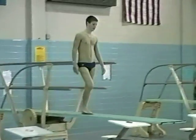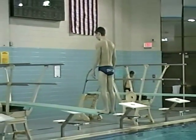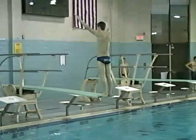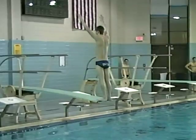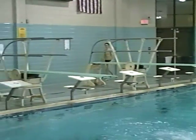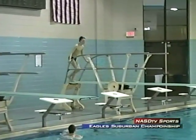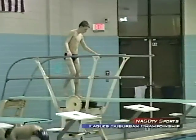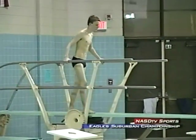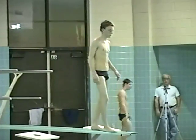So next we have an inward somersault in the tuck position. Pretty good height, pretty good rotation. Went in straight, not quite pointed toes, but I mean, it's not that bad. So we have 5 1/2, 6 1/2, 5, 5 1/2, 6 1/2. So it shouldn't be that bad. I mean, he's going about average.